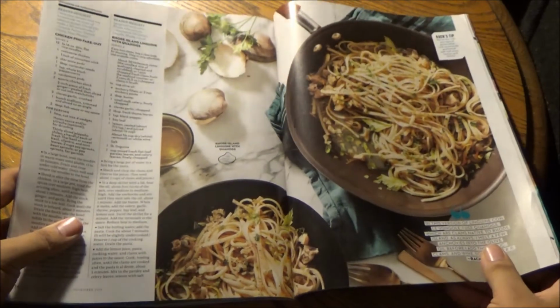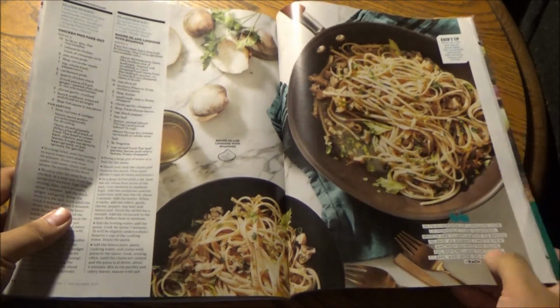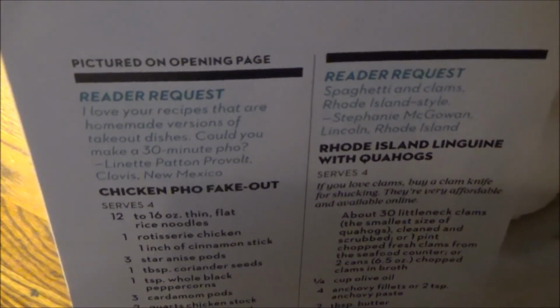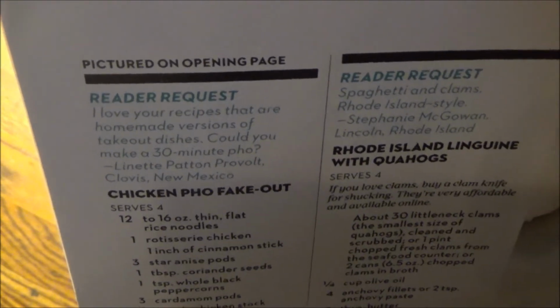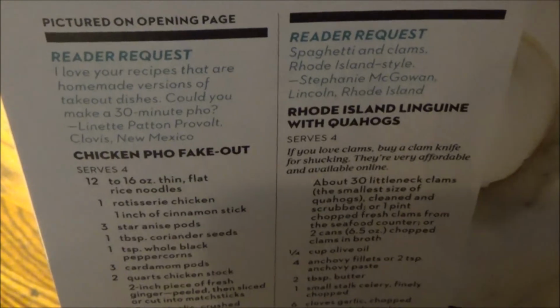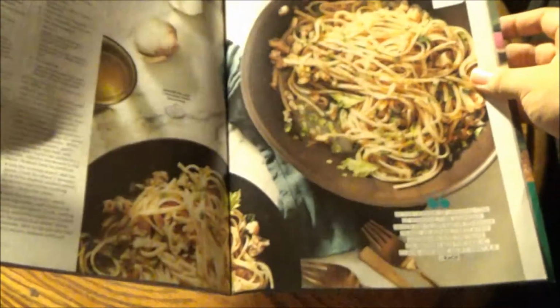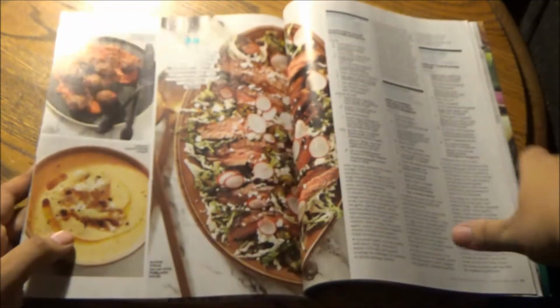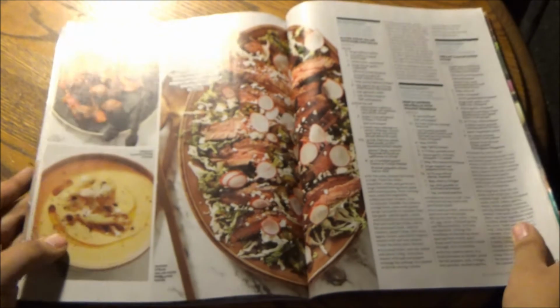Reader request. Chicken pho fake-out. You know, those takeout fake-outs? Make your own takeout? That's a Rachael Ray standard. That reader request was from Lynette Patton Prevost of Clovis, New Mexico. Rhode Island ingredient with clams from Stephanie McGovern of Lincoln, Rhode Island. And continuing on. Sorry about that little bang in the background.